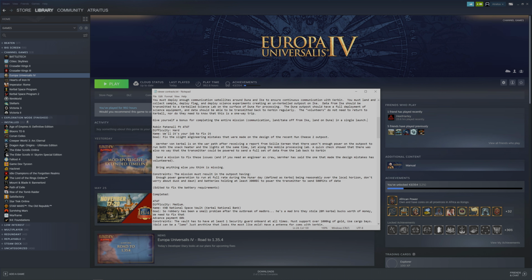Werner von Kerbin is on the warpath after receiving a report from Solil Kerman that there wasn't enough power on the outpost to run both the snack heater and the lights at the same time, let alone the mobile processing lab. A quick check showed that there was also no way that the transmitter could be powered and send a full set of data from the lab back to Kerbin. So we need to send a mission to fix these volunteers, and if we need an engineer as crew, Werner has said the one that made the design mistakes is volunteered, and we can bring anything else we think is missing.